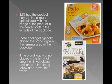3.6% had the product name in the primary optical area with the image of the product in the center or off to the left side of the package instead of in the corner. These packages typically place the brand logos in the terminal area of the package again because the image of the product was in the center.